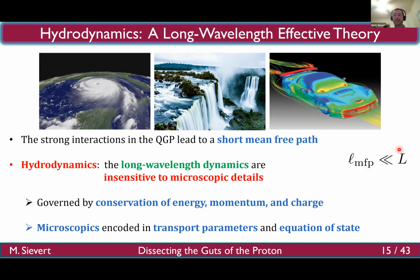All that you really see over very long distances is overall conservation laws: conservation of energy, conservation of momentum, conservation of charge. And all of the microscopic details about exactly what theory you're working with get encoded into the equation of state, transport parameters like the viscosity or the electrical conductivity. And so hydrodynamics is sort of a universal effective theory that says, I don't care about the short distance stuff. All the short distance stuff I stuff into constants or input functions. All of the physics is just the physics of conservation laws. So that makes perfect sense in a situation that we expect to be very, very strongly interacting, such that the mean free path is very short.